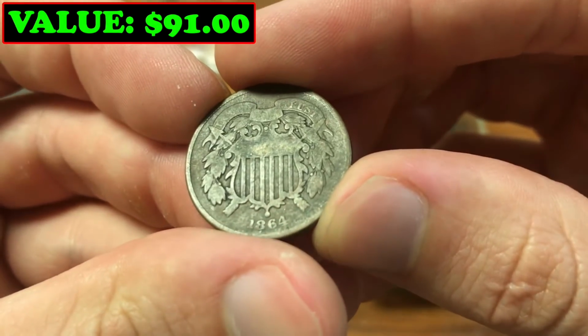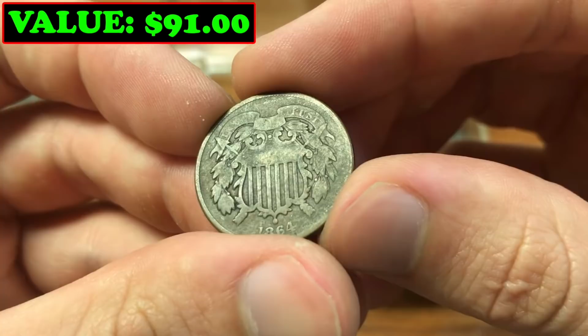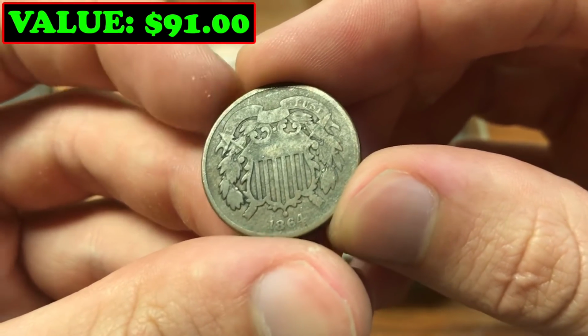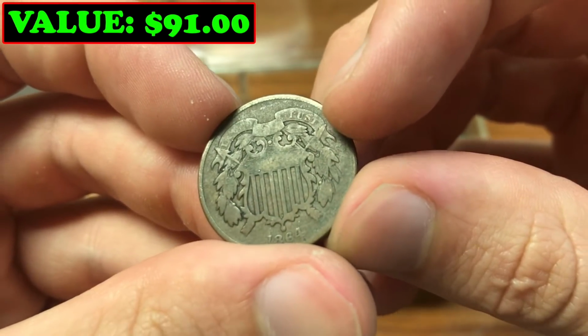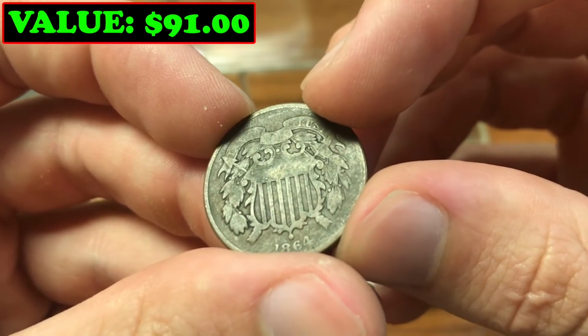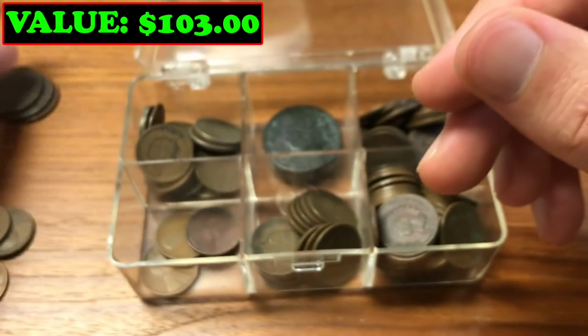Then what do we have here? 1864 also appears to be the larger one, but I'm not 100% sure on this because the tines don't come down sharply on the T. So maybe I'll have to take a closer look, but I think that based off the thinness of that bar in the U, this is also a large motto.